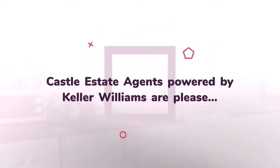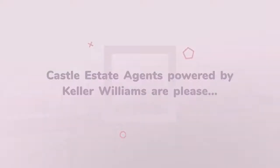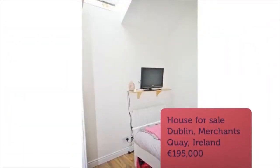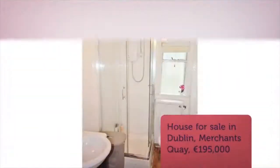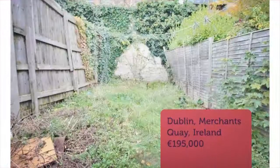For those looking to put their own stamp on a home, it is an excellent prospect. With the correct planning permissions, there is potential to extend. The accommodation briefly comprises of a living room, kitchen, bedroom and bathroom. There is a yard and garden at the rear of the property.